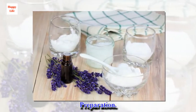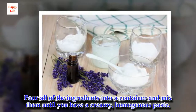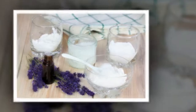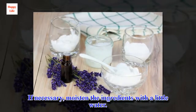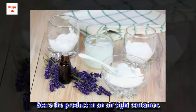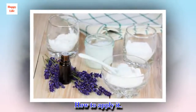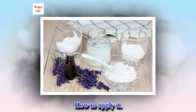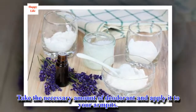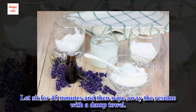Preparation: pour all of the ingredients into a container and mix them until you have a creamy, homogeneous paste. If necessary, moisten the ingredients with a little water. Store the product in an airtight container. How to apply it: take the necessary amount of deodorant and apply it to your armpits. Let sit for 45 minutes and then wipe away the residue with a damp towel.